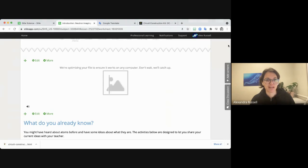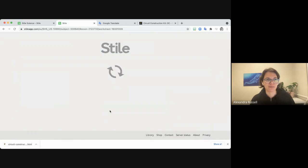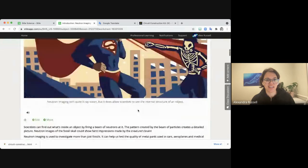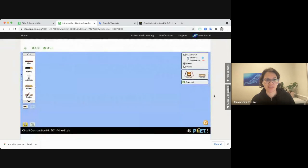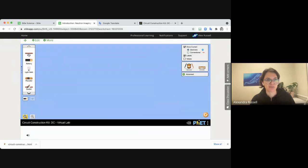It might be a slightly bigger file, but let's try my luck with a refresh. What I'm hoping to see, there it is, the simulation right there, ready for my students to interact with directly within Stile. So we can build circuits here. You might have seen this one before, I do like it. So students can have a bit of a play, they can build their circuit, and they can do this all within the Stile lesson. They don't need to go anywhere else. There we go.